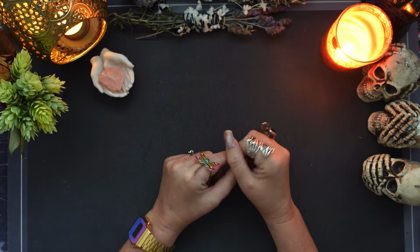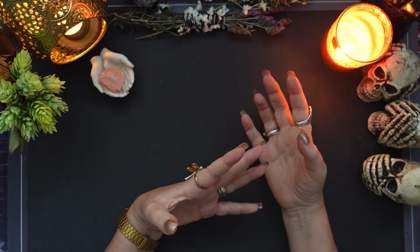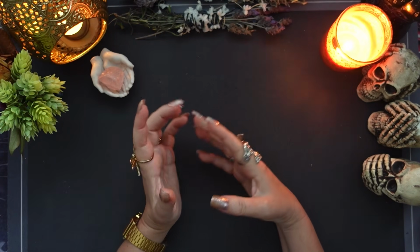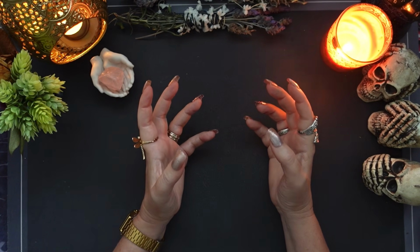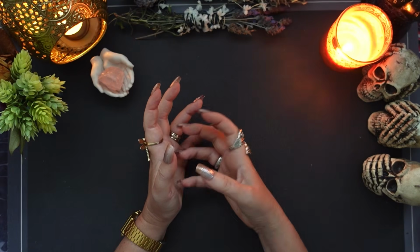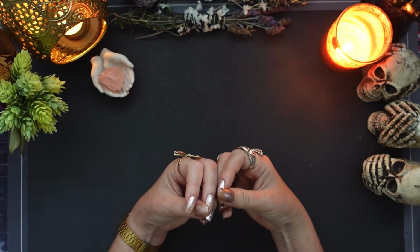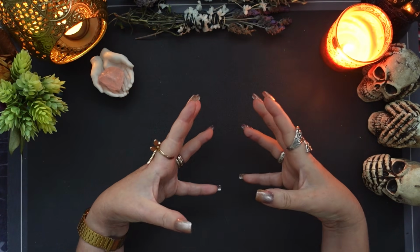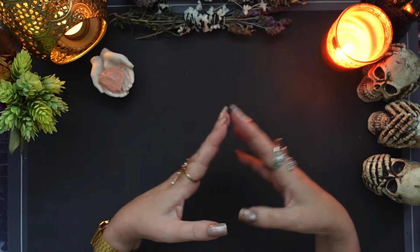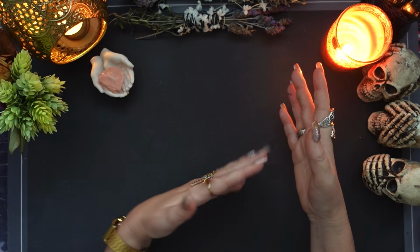And I noticed that sometimes it just so happens that I'm using decks for the purpose of filming a video, for the purpose of taking photos. And they are not necessarily coming into my decks rotation. So by decks rotation, I mean the decks that I'm actually reading with or I'm using in my tarot practice every day for a certain amount of time.